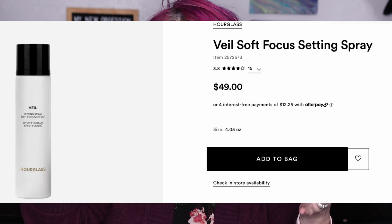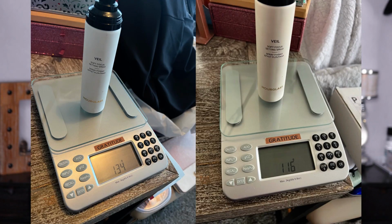This is a really expensive setting spray. And this is, I think, the second bottle I've had, because my first bottle did this. And I was like, no way in hell that'll happen again. It certainly did. So this one had 134 grams of product in it when we rolled it in. I think I had used it a handful of times prior to rolling it into this project. And right now it still has 116 grams of product in it. So I did use approximately 18 grams of product, which I'm really proud about.